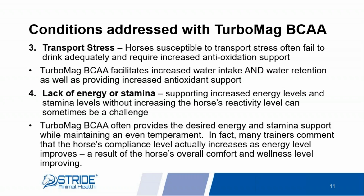So a lot of these horses that are transported long distances, we need to get hydrated before the trip. And you can do that by dosing with Turbomag or feeding Turbomag just for a couple of days before you load them up and go on the trip. And you will notice a tremendous difference in their well-being and attitude and overall health upon arrival.